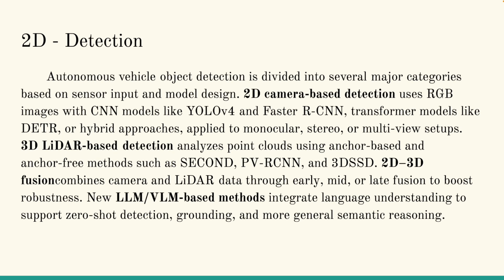3D LiDAR-based detection analyzes point clouds using anchor-based and anchor-free methods such as SECOND, PV-RCNN, and 3DSSD. 2D, 3D fusion combines camera and LiDAR data through early, mid, or late fusion to boost robustness. New LLM, VLM-based methods integrate language understanding to support zero-shot detection, grounding, and more general semantic reasoning.